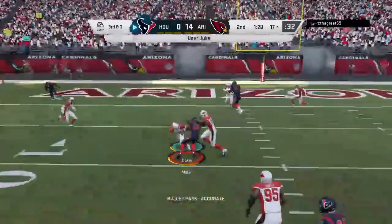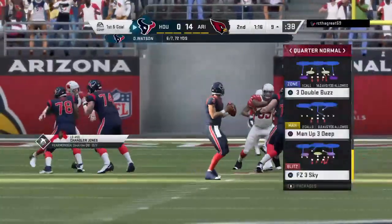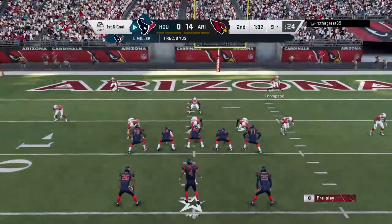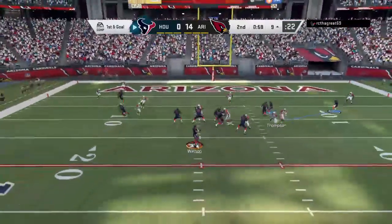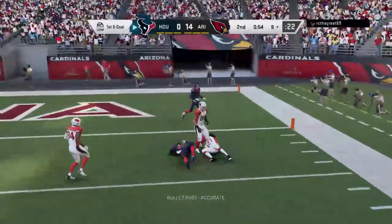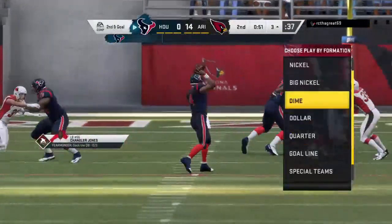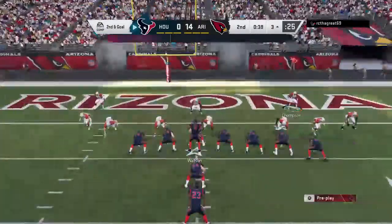Watson. Open man is Miller. He's got it. And he will have the first down inside the 10 to the 9-yard line. They're able to convert on 3rd down, and that sets up a 1st and goal. Now it's Watson. And the catch made by Johnson. And he'll be brought down here at the 3-yard line.